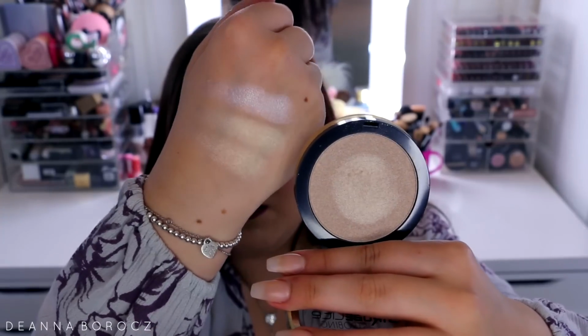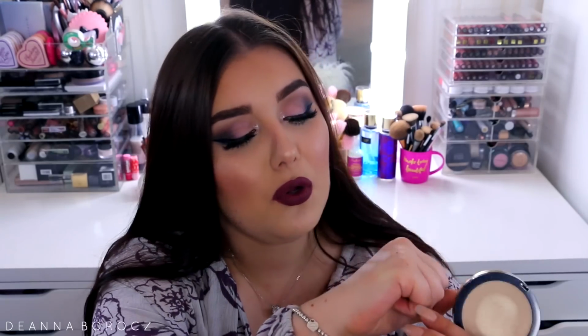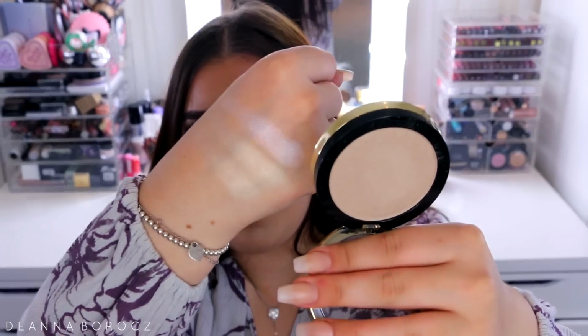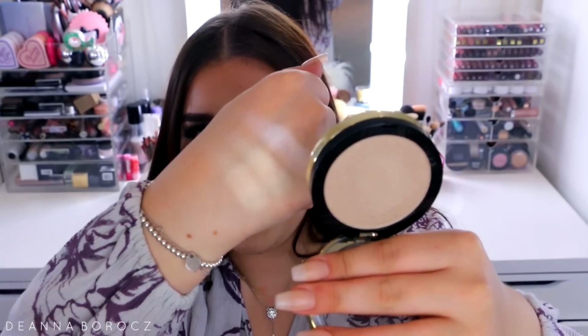They do look very similar. They both have kind of that goldy undertone. I feel like 110 is definitely more of a yellow gold and 100 is more of that champagne gold. But they're still all beautiful and I love this shade, especially for, again, highlighting the very top of the cheekbone. It looks so pretty. The next shade I picked up is in 90 Watt.